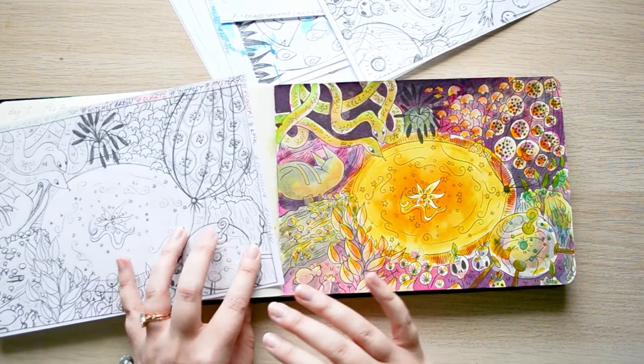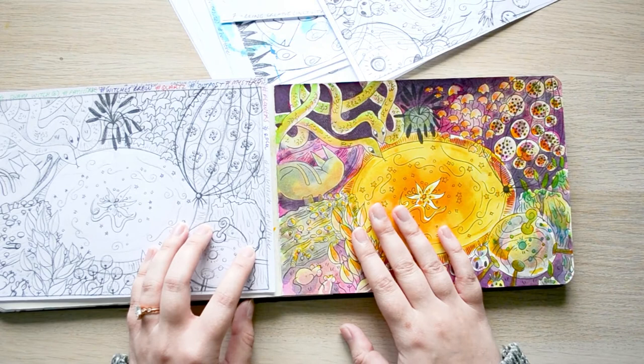I wasn't as happy with the colours. You will see, as I do have a recording of this that I'm going to put up in a second, to see how this went down.